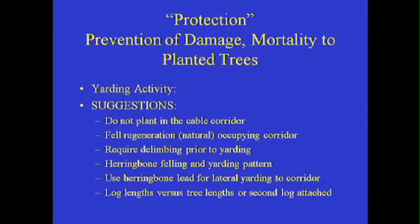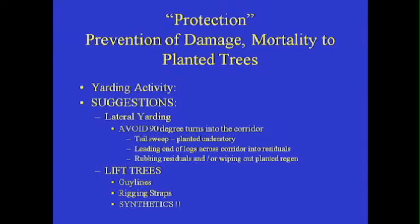Again, required delimbing, use the herringbone pattern, and use that for lateral yarding as well to get them to the corridor. And again, I can't emphasize enough the log lengths. So, yarding activities: avoid the 90-degree turns into the corridor. You get tail sweep, and that's going to take out some underplanted trees.